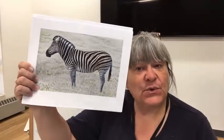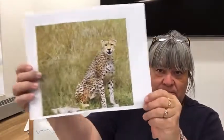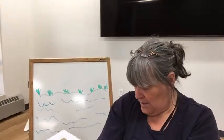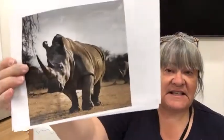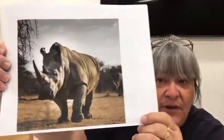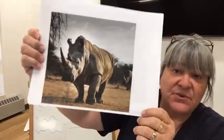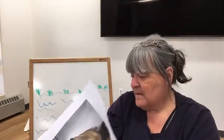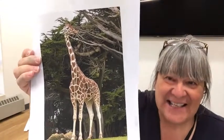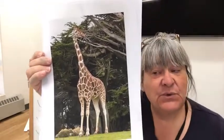Zebra, zebra, what do you see? I see a cheetah looking at me. Cheetah, cheetah, what do you see? I see a, which one is that? Oh, he's got the horn on the front. Yes, you're right. He's the rhinoceros. I see a rhino looking at me. Rhinoceros, rhinoceros, what do you see? Oh, living in Africa is this tall giraffe. I see a giraffe looking at me. Good for you for saying giraffe. Giraffe, giraffe, what do you see?